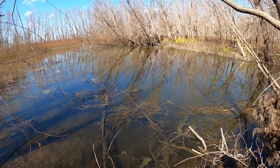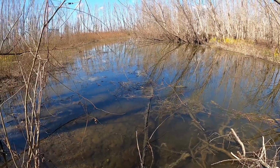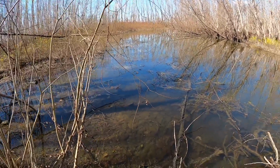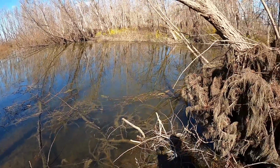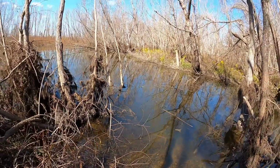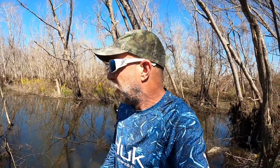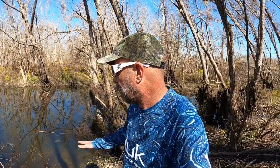Appears to be very shallow and void of life. At the moment it appears to be void of life. There's got to be something in here somewhere, but I just don't see it. I want to find a spot where I can see the fish to where, you know, my probability is better. So compared to the river, this is almost gin clear. It's not quite gin clear, but the river is chocolate milk today.